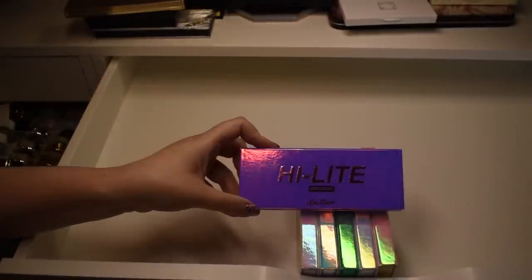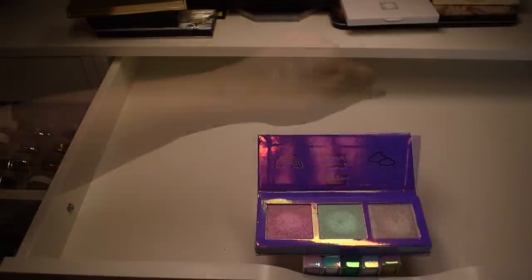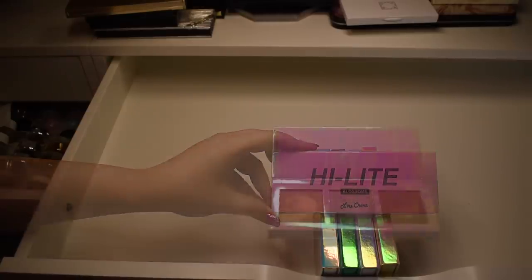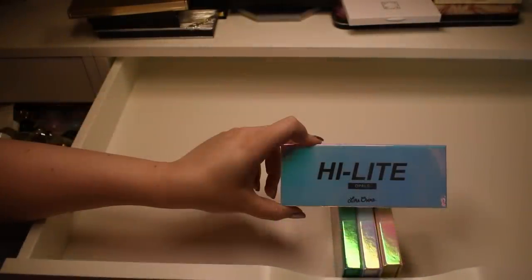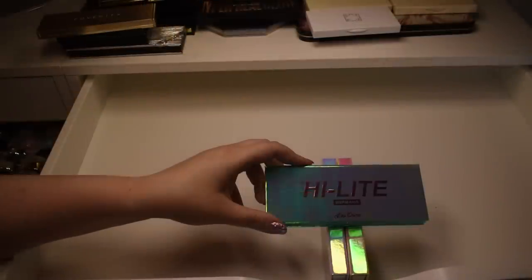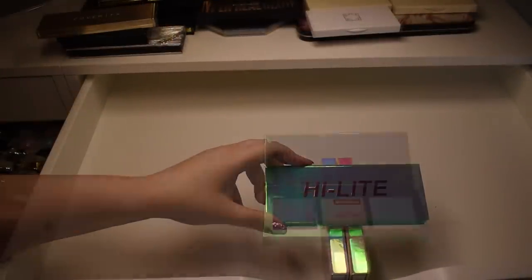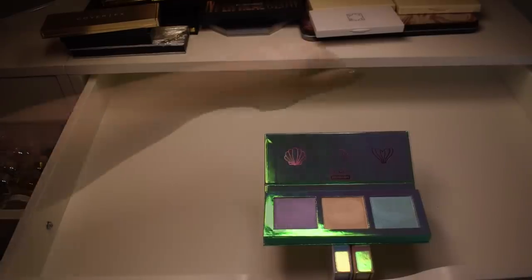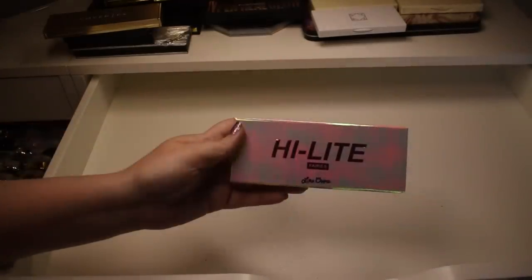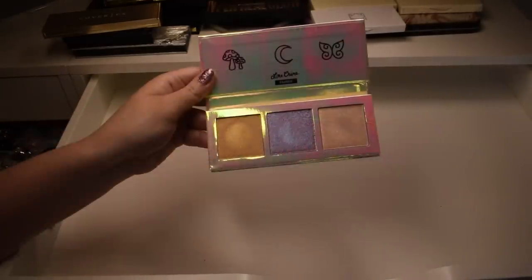This is the Lime Crime Unicorns Highlight Palette. This is the Lime Crime Blossoms Highlight Palette. This is the Lime Crime Opals Highlight Palette. This is the Lime Crime Mermaids Highlight Palette. This is the Lime Crime Angels Highlight Palette. This is the Lime Crime Fairies Highlight Palette.